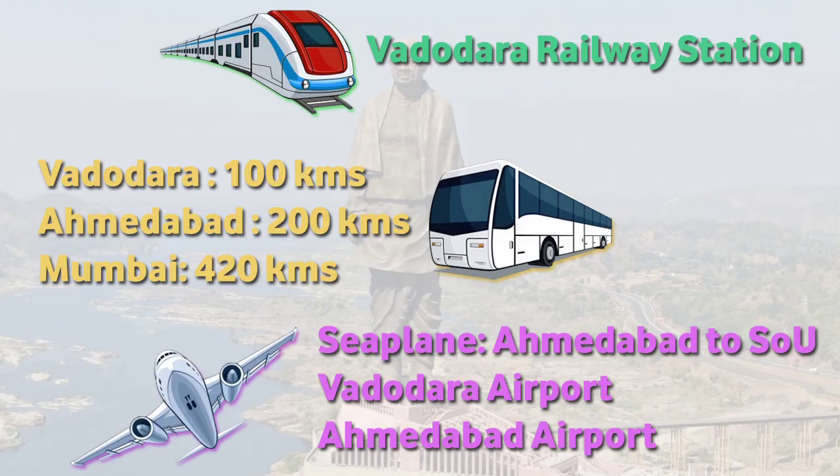These are the answers to the question, how to travel to Statue of Unity. Statue of Unity is 100 kilometers away from Vadodara, 200 kilometers away from Ahmedabad, and 420 kilometers away from Mumbai. We can reach Statue of Unity by road through various highways, mainly using State Highway 11 and 63. If you want to reach by rail, the nearest railway station is Vadodara Railway Station, and book a cab from there to Statue of Unity.